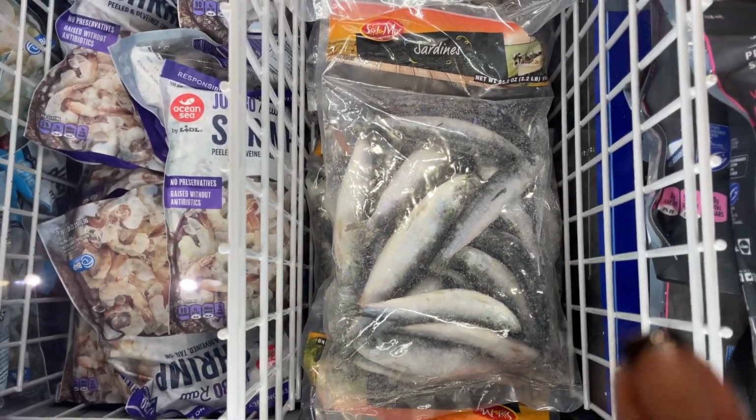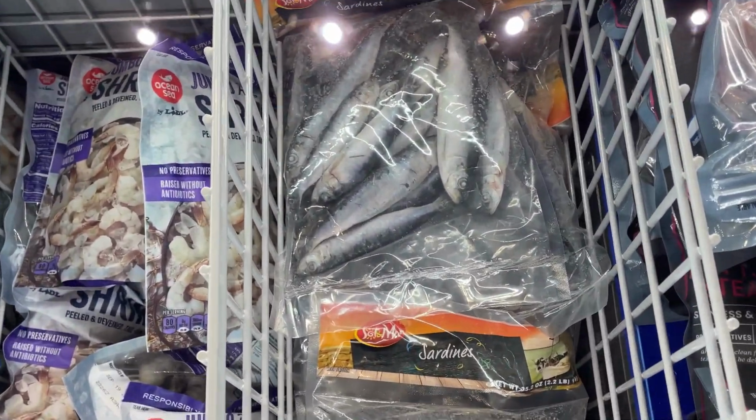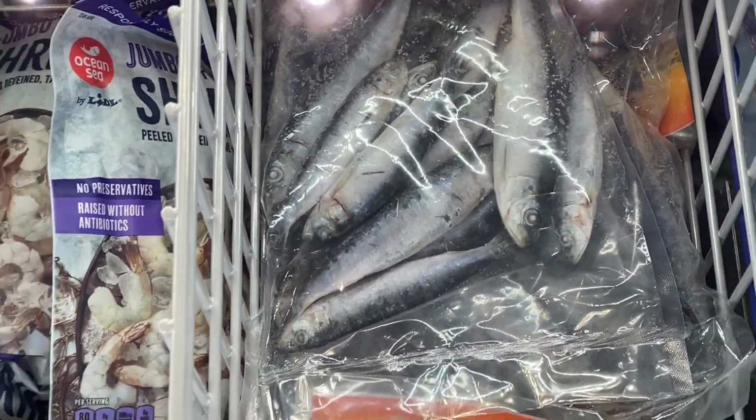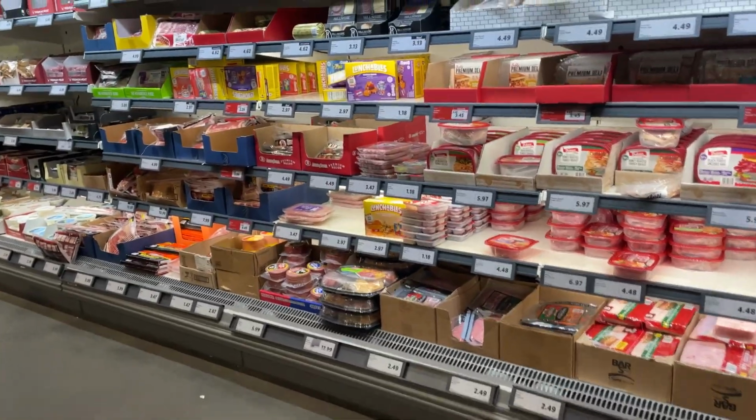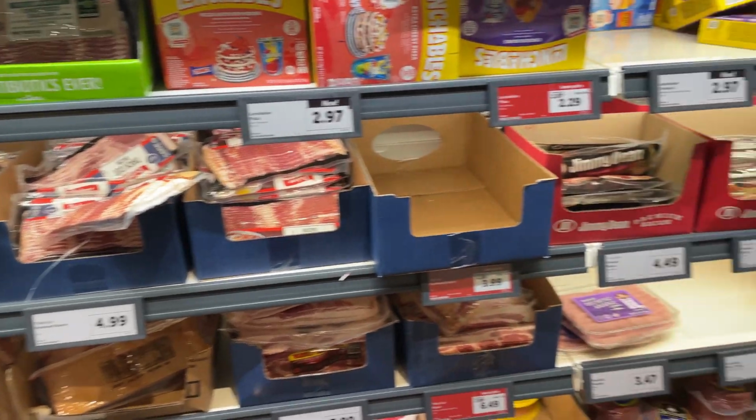Oh my God, y'all, look at the sardines. Like, I see eyeballs on them. Oh my God. They have so much stuff in here, y'all, like the regular grocery stores. But we do not need any of this.